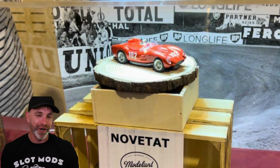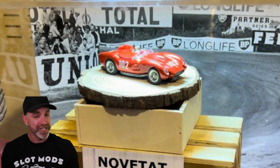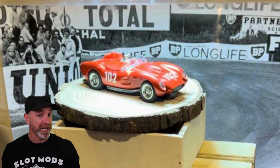So next up, we have Model Lance showing an absolutely stunning Ferrari 250 Testarossa at the IME show. I can't wait to see this thing. Model Lance do make some beautiful cars, and this one is no exception. And I love seeing some old Ferraris done. So if you are a Ferrari fan, like MP Slot Car, this one's gonna be right up your alley. So stay tuned for this one. Once I get more news on release dates, I will let you know. What a beautiful Ferrari.